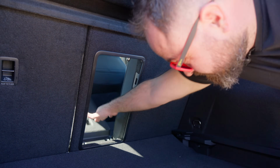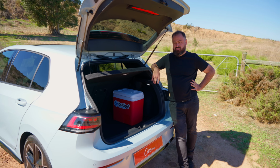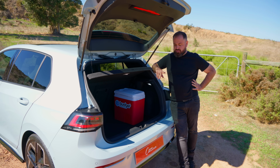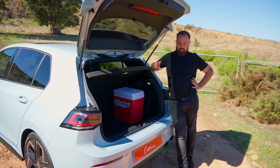So this car price as tested is 788,000. That's right, Sean? Yeah. Base price, I think 713. One of the options is an electronic tow hitch, which is quite nice. So you can get that on your Golf.